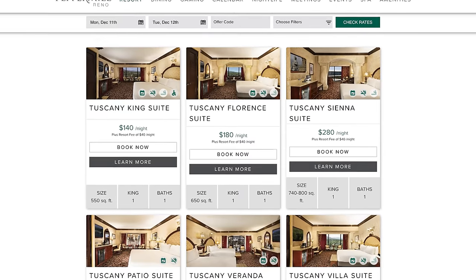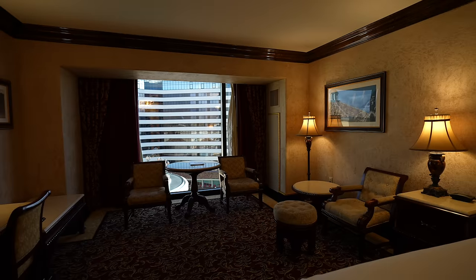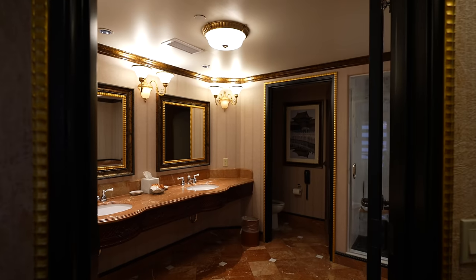So I did look up the prices of these rooms. It looks like the cheapest on weekdays is like $140 before tax and resort fees. And I think it warrants it. These rooms are absolutely beautiful. The furniture feels so expensive and high end. It's incredibly clean. The bathroom is gorgeous.